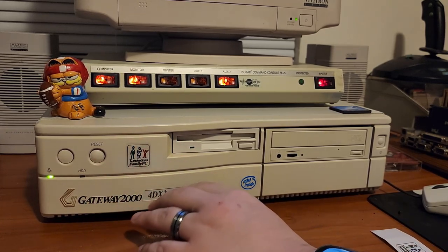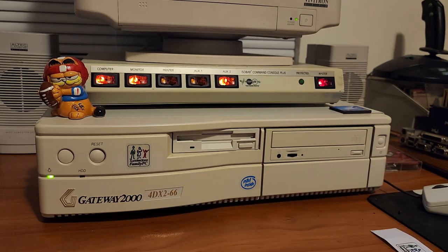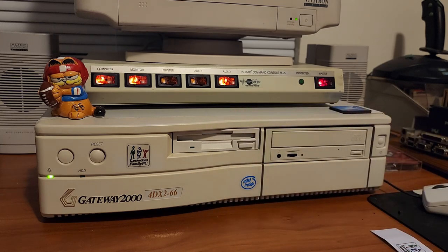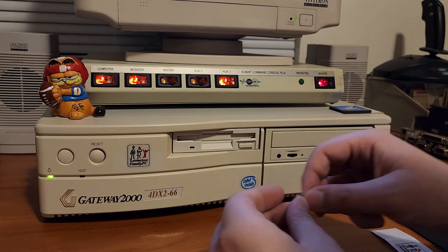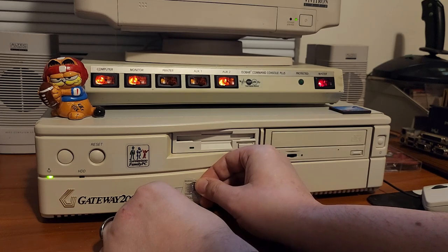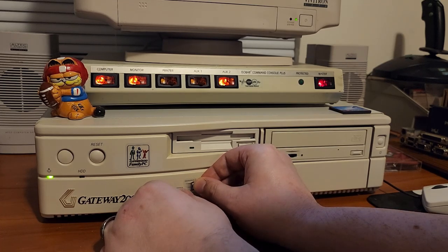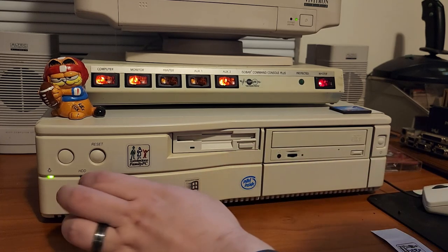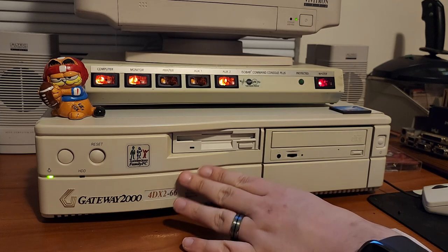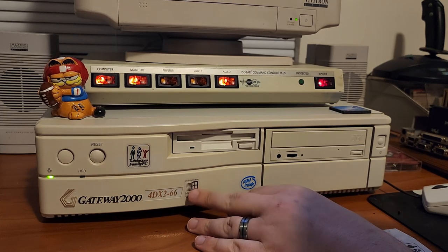And now, this computer never originally came with a design for Windows sticker, so I'm not sure where I want to put this. Maybe here. I think that looks pretty good.